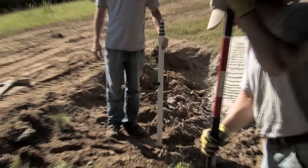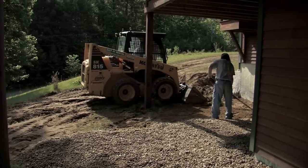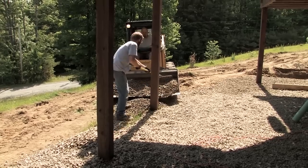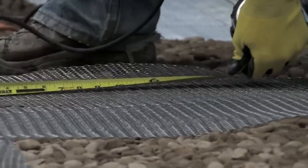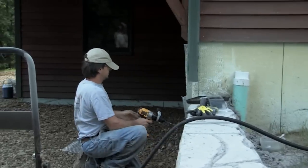To ensure grade quality, Maple Creek was using a combination of a laser transit and old school levels. The diamond mesh is integral to the veneer work. It holds a scratch coat firmly on the insulation board, which is secured to the foundation.